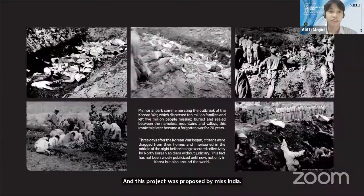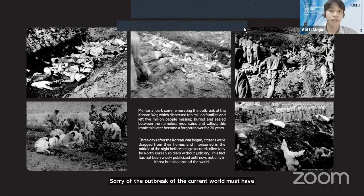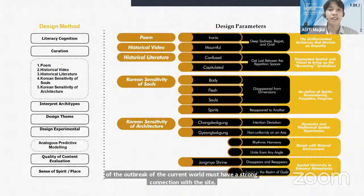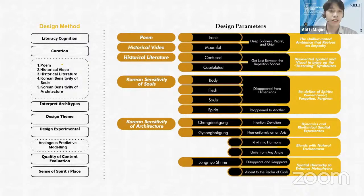To begin with the background issue, nowadays it has been 21 years since the grudges and resentment of the civil war were buried and sealed between the nameless mountains and valleys. Ironically, this event has become a forgotten war in this contemporary era. The story of the outbreak of the Korean War must have a strong connection with the site. The chosen site is at Nangwoldong, city of Daejeon, Republic of Korea, with an approximate area of 10 hectares.